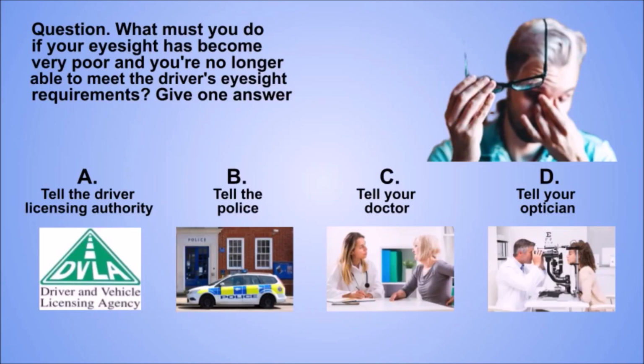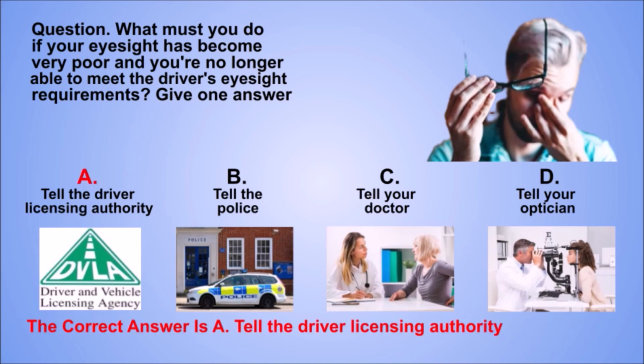Question: what must you do if your eyesight has become very poor and you're no longer able to meet the driver's eyesight requirements? Give one answer. A. Tell the driver licensing authority. B. Tell the police. C. Tell your doctor. D. Tell your optician. The correct answer is A.